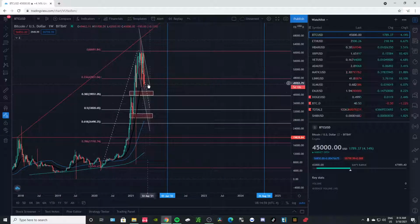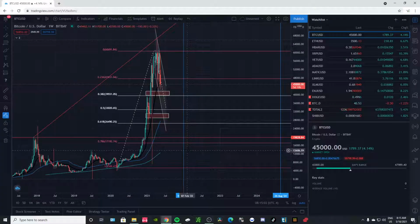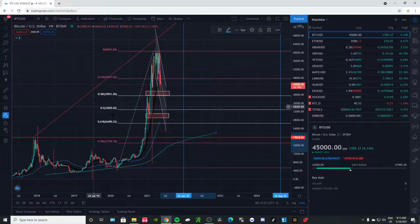I believe that it will continue to come down to around 20,000. This is not financial advice, it's just my opinion. I think it will come down to around 20,000. And again, look, pull up, touch the 200 SMA. As this comes back down, this 200 SMA is going to slow down. It needs to touch this. So I'm thinking that it's going to be coming down to around $20,000 to $30,000. That is my price target for Bitcoin.